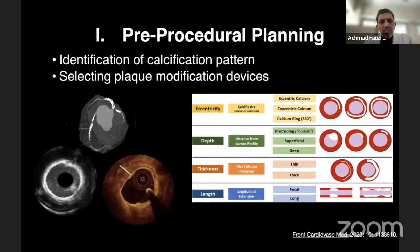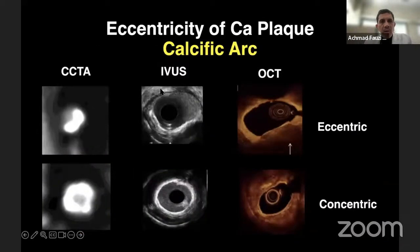Using intracoronary imaging, based on the eccentricity and calcification pattern, we can select the modification device, either a non-atherectomy device or an atherectomy device. When we select an atherectomy device, we consider what kind of atherectomy device has a benefit for a particular calcified lesion. In terms of eccentric calcium plaque, you can appreciate here CCTA, IVUS and OCT. We can see eccentric calcification using CCTA and IVUS, and of course, we can identify the eccentricity using OCT. So the concentric plaque, we can identify using the three modalities.